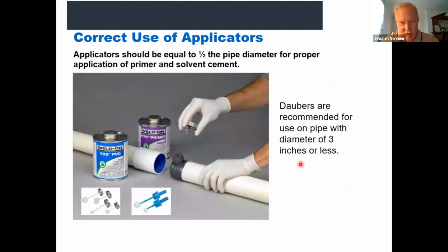So applicators. 3-inch diameter piping and smaller, you want to use a dauber. The dauber head should be approximately 1/2 the diameter of the pipe. Another way to think about it is double that dauber head size should equal diameter of the pipe. If you're going to use the can lid dauber, you don't want to hold the lid. That stem will just snap off. Hold the stem, not like the guy in the photo. Hold the stem. That allows you to apply it aggressively enough to feel that dragging sensation without the stem bending or snapping.